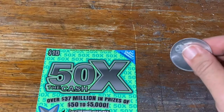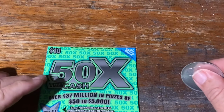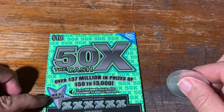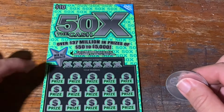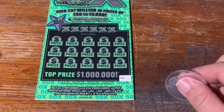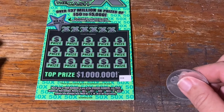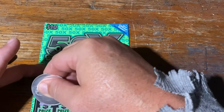Next up is 50 times the cash. This is a new ticket for February. We're looking for a win all doubler number there. Matching numbers are down at the bottom. What is wrong with me? I can't talk. We're looking for multipliers of 2, 5, 10, 20, or 50. Let's look for a multiplier.